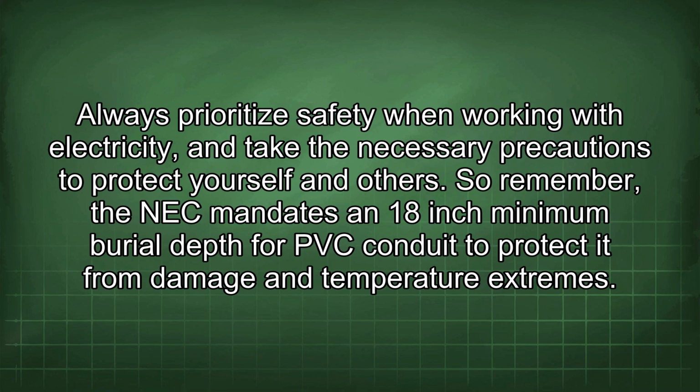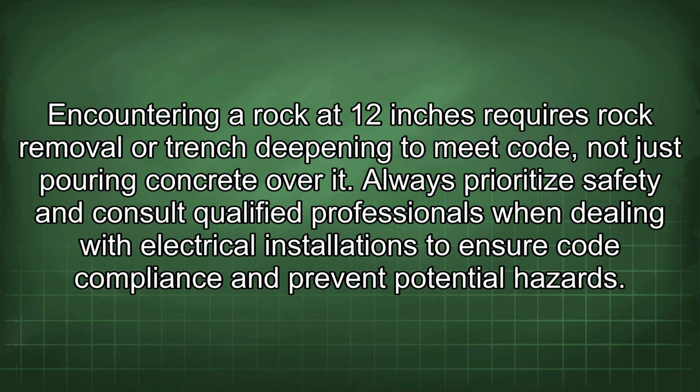So remember, the NEC mandates an 18-inch minimum burial depth for PVC conduit to protect it from damage and temperature extremes. Encountering a rock at 12 inches requires rock removal or trench deepening to meet code, not just pouring concrete over it. Always prioritize safety and consult qualified professionals when dealing with electrical installations to ensure code compliance and prevent potential hazards.